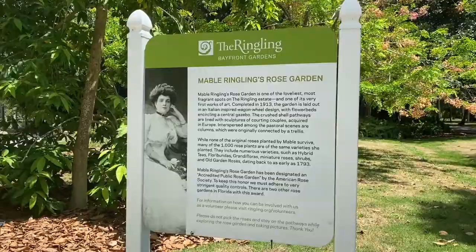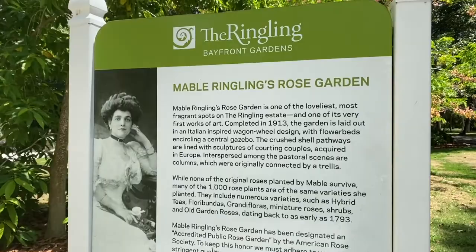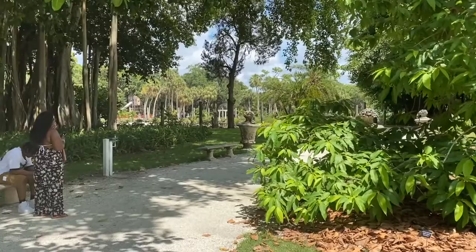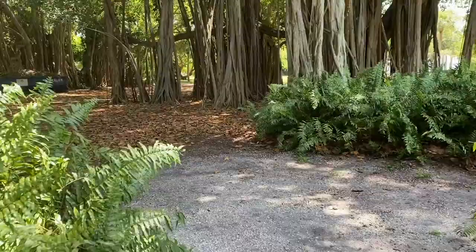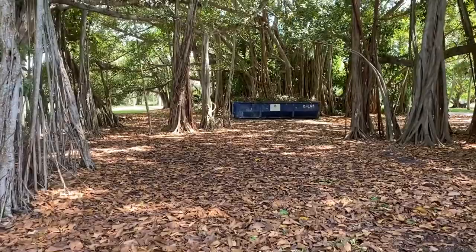It's so nice. On our way to the last building on the tour, the Art Museum, we walk through Mabel's Rose Garden. Let's go check it out. A side detour here to the underneath side of the banyan trees. Isn't this cool?